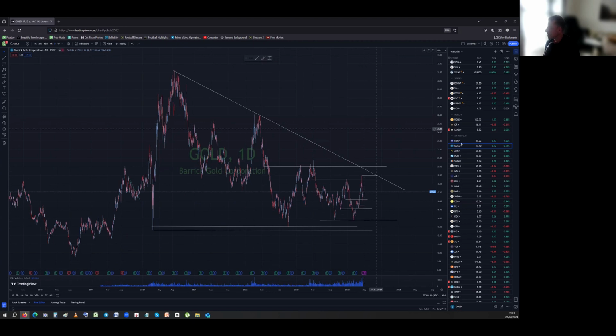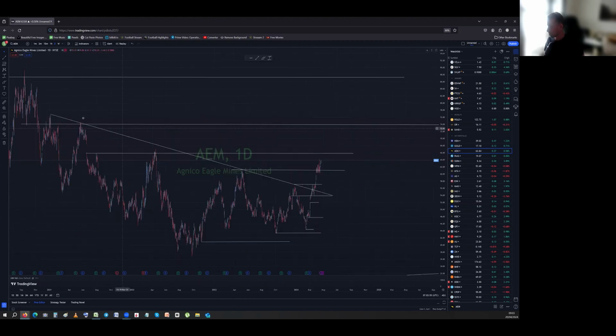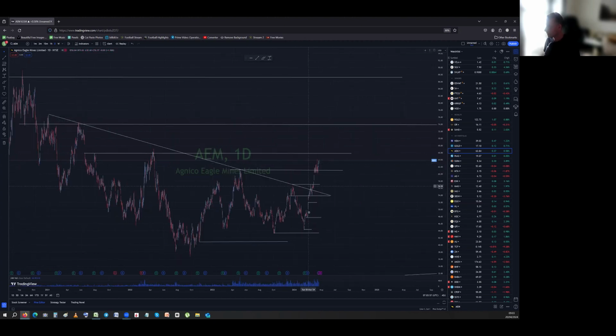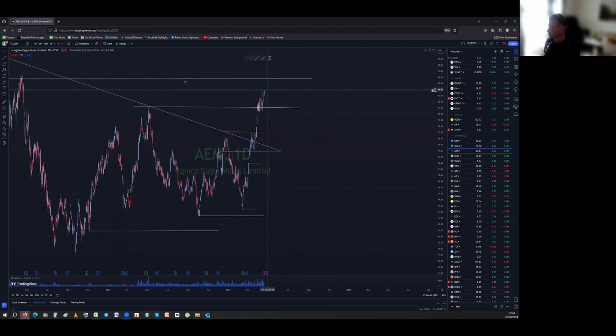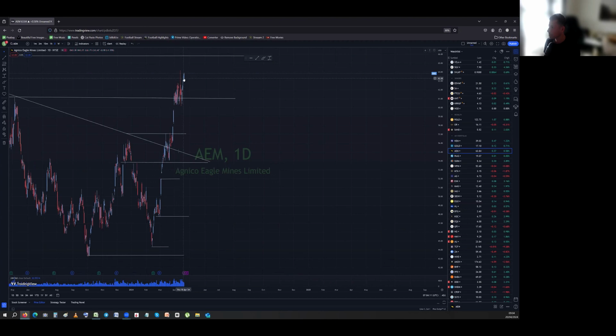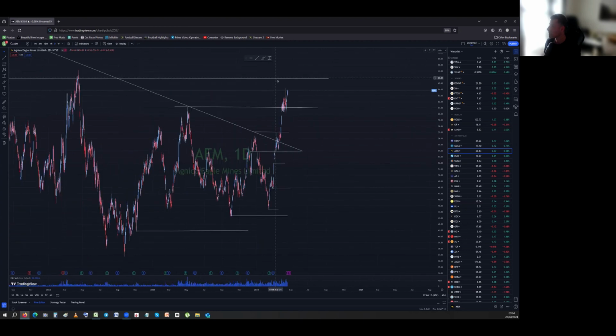Okay. Agnico-Eagle. This one's super strong. It broke out of its descending channel long ago. This one's been strong since a long time ago, especially down here. This is before the breakout in the metals or the miners, and it just keeps going up. Look at this close. Thursday's close was quite good too. Friday's close was really good. I mean, Monday next week is just probably gapping up straight away and making new highs.